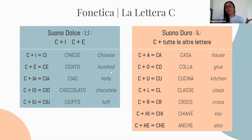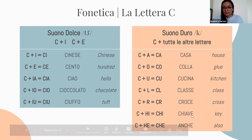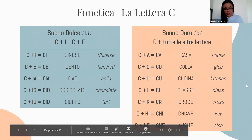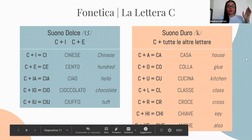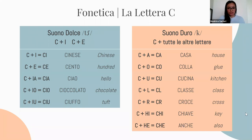When the C is followed by any other letter, then the sound becomes hard and becomes like a K. So we're going to have casa, colla, cucina, classe, croce, chiave, anche. Please note that these last two have an H. So C plus H-I becomes chi, C plus H-E becomes che. We do not pronounce the H, but the H is there, so the sound becomes chi, che. So chiave, anche. Okay? Good. So one more time, suono dolce, suono duro.